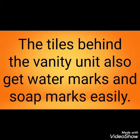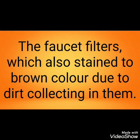The tiles behind the vanity unit also get water marks and soap marks easily, because when we are washing our hands and face at the wash basin, the soap easily leaves marks on the wall. Behind the vanity unit there are a lot of water marks and soap marks. So you will get very tough questions from your management if you're not checking all these areas.